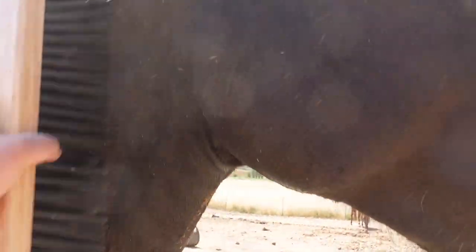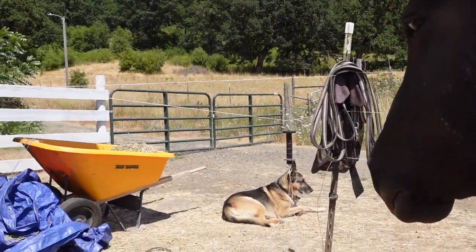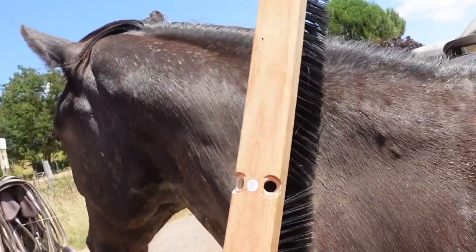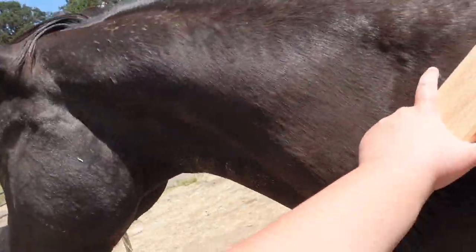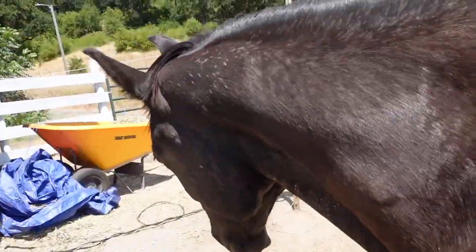Is that adequately scratchy for you? Yeah. Oh yeah, they're filthy. Oh yeah. I think that's about what I was going for. And hey, it might keep them cleaner too. It feels good, huh? Look at that beautiful gloss.